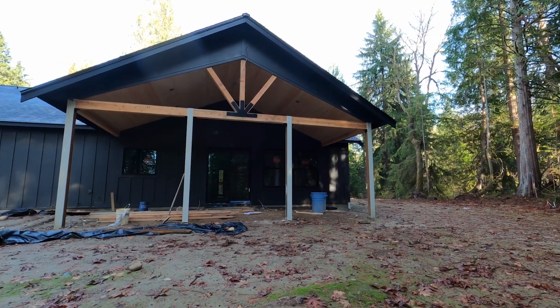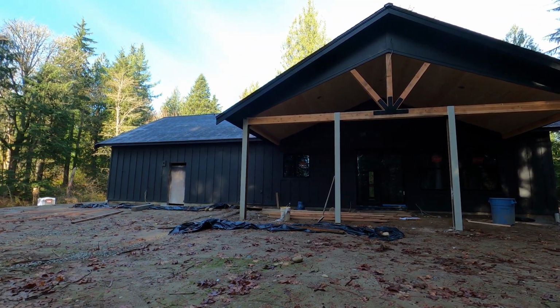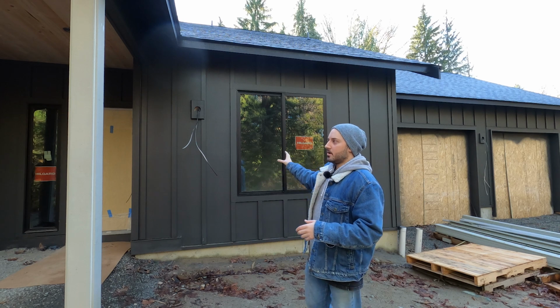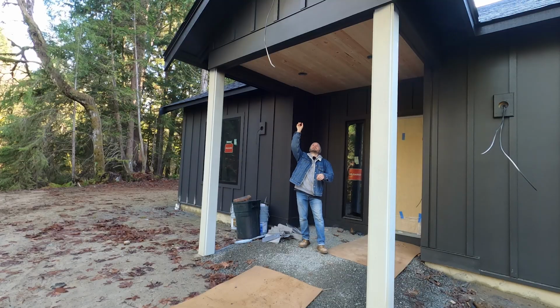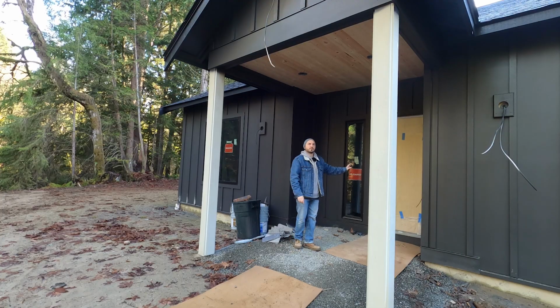Same within the back there, that will also be stained wood, so you'll have a really bright cedar, almost like an orange color that pops against that black dark color there. You can see up here is that pine wood that will be stained, finished the same. This is a temporary door. The front door will eventually get installed towards the end of the build so it doesn't get ruined.